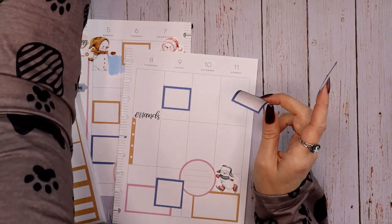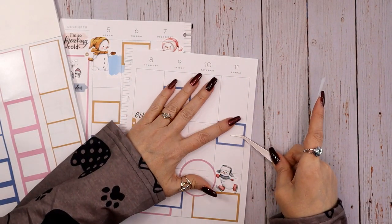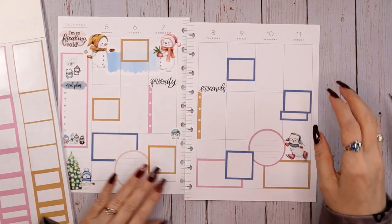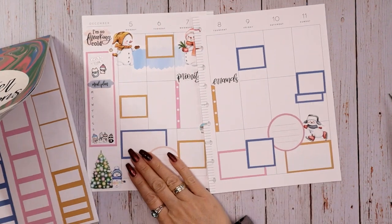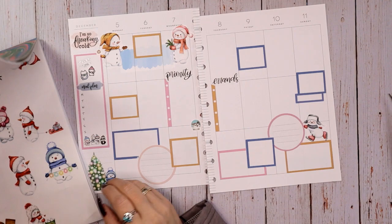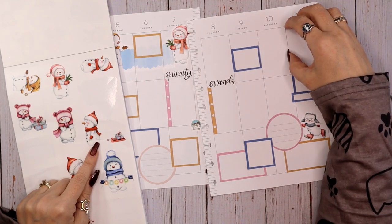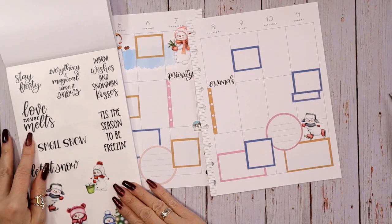A bigger box for the game details, who we're playing, where are we at home or away, and then a smaller box for the final score. This space definitely calls for a snowman and maybe even a quote, although then all my quotes are up high, but I don't care. I like this guy. I feel like he could be here. And then the quote up here maybe. Let's find a quote that could work with him.